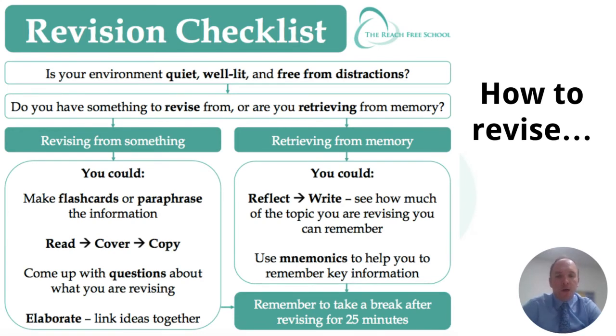So if they are revising from something, then they can look at that piece of material, try and paraphrase it, make flashcards with bullet points of information on it, maybe write their own questions on one side, try and remember and write the answers on the back. They can read the piece of information, then cover it, and then copy it out.